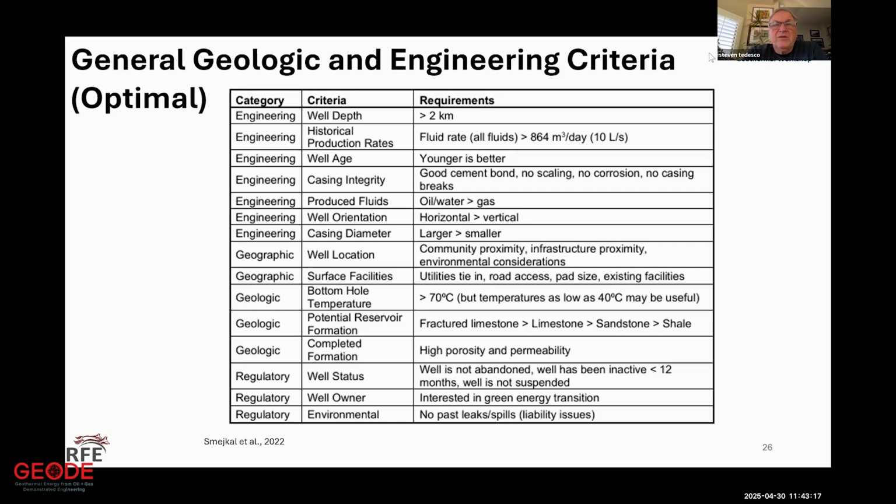Well is not abandoned. The author of this study was talking about converting wells in an existing oil field. He prefers not having them inactive less than 12 months. Well is not suspended. In states like Kansas, that's not an issue. They'll let you restart a well even if you originally put it on a plugged-and-abandoned list. I've had experience with that, but there's other states like Michigan or California that take a different attitude.